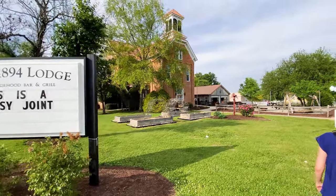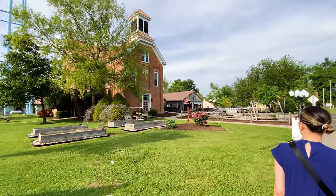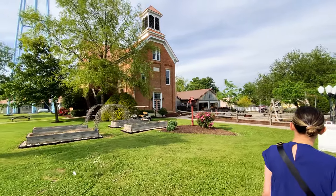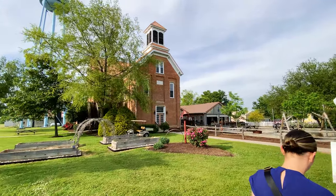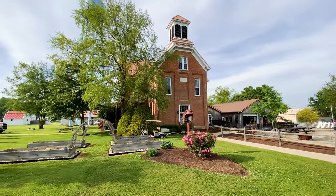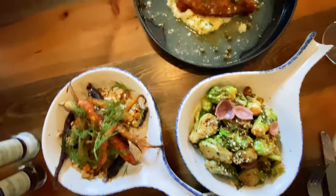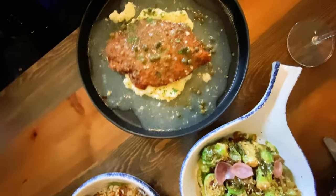Before we go, I briefly wanted to talk about the 1894 Lodge, which is a restaurant located in New Washington. It's about a half hour from Madison, and it is incredible. The food was amazing, and this restaurant has a lot of history. It was the first building in town, and it was built as a Masonic lodge. It served as a school and a movie theater to the community, and now it's a restaurant. And if you're around the area, you should definitely check it out.